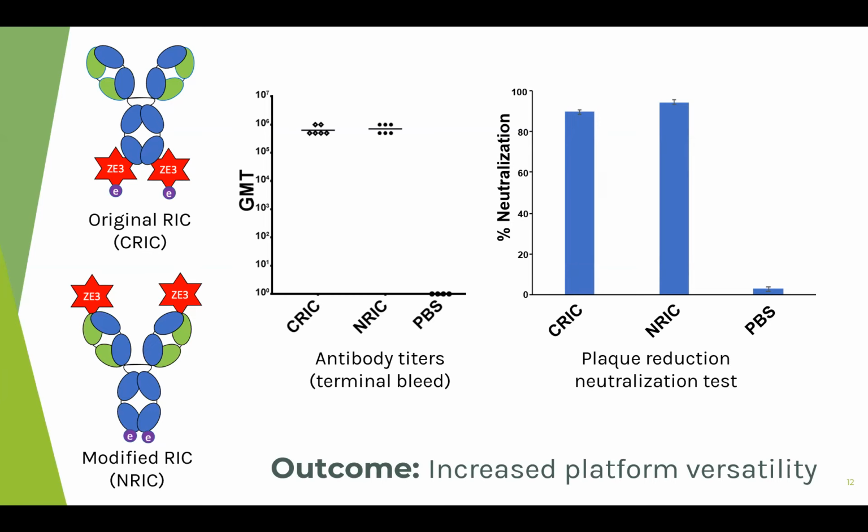However, it's important to note that these results will be antigen specific, since we have found that fusing larger antigens to the N-terminus of the antibody does start inhibiting the binding and therefore causes smaller complexes. So these results have to be tested on a case-by-case basis. However, we have found that this is another variant that we can use in order to increase the versatility of the recombinant immune complex.